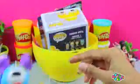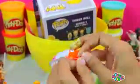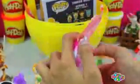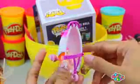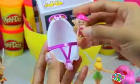What else do we have here? We got another egg. An egg within an egg within an egg. This is just pure magic. Chocolate. Let's open up our surprise. Oh, we got a little baby carriage. I'm sure many parents around the world will find this very useful. Check out our baby. He's a rock star.